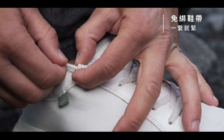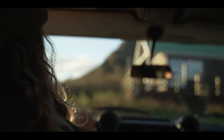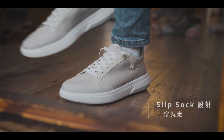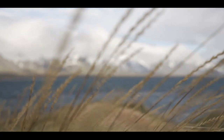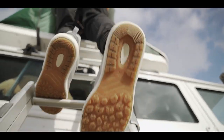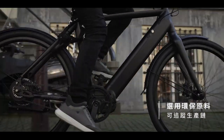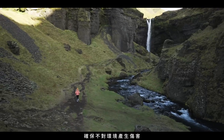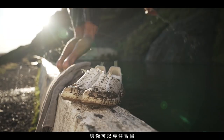Our sprint laces mechanism gives you the perfect fit for every occasion. And together with the slip sock construction, allows for a seamless slip-on experience and superior comfort. Ensuring a light weight is crucial for any travel sneaker, and Geyser is no exception. It's made using high-quality recycled materials, and it's completely traceable to ensure a low impact for the planet. It's a shoe made with care, so you can wear it without.